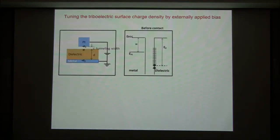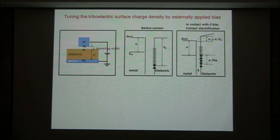It is related to a simple explanation. For example, this is the metal tip, a platinum tip, and this is the silicon surface. The silicon surface has some surface states, and part of the surface states are occupied by electrons. When the two come into physical contact, because the occupied states are higher than the Fermi level of platinum, some of the electrons will flow from those states into the platinum, up to the Fermi level of the metal, to reach balance. This was when no bias was applied.